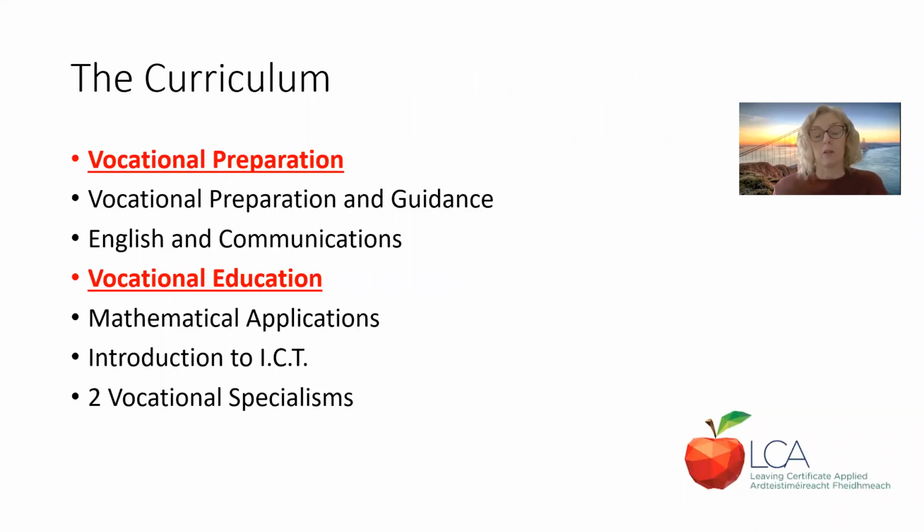Now, what's on the curriculum? I know some of you are concerned that the Leaving Cert Applied might not be a full program. Well, it is a very full program. So the subjects are this. First of all, there's vocational preparation, and that's divided into vocational preparation and guidance. So that's work with the guidance counsellor, advice on future careers, all of that, and English and communications. The English course is a very practical course, and it is really designed to help prepare the boys to be able to communicate effectively in both written and oral work. So they'll be given role play situations, they'll be given tasks to help develop their communication skills, both in the written sense and in the oral sense.